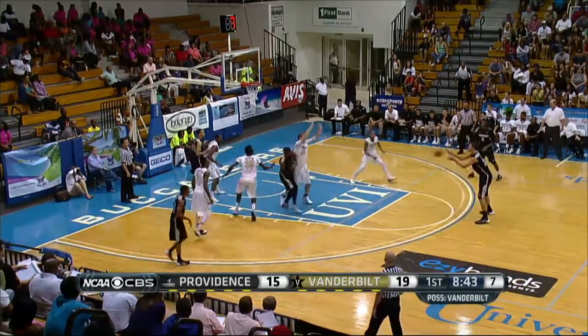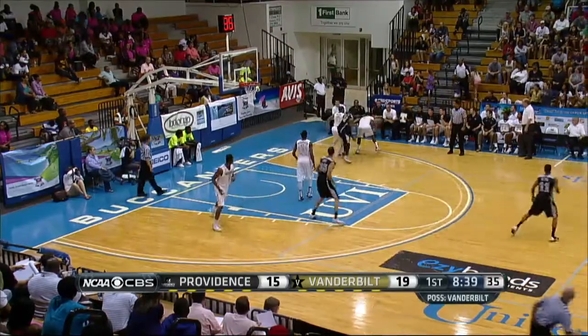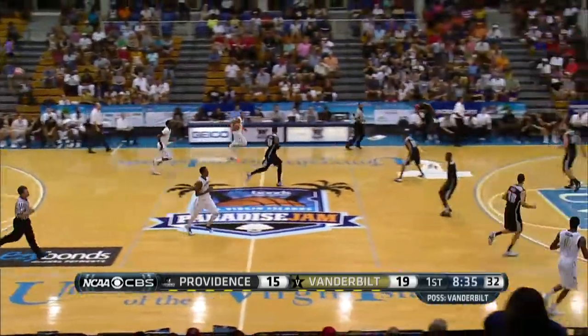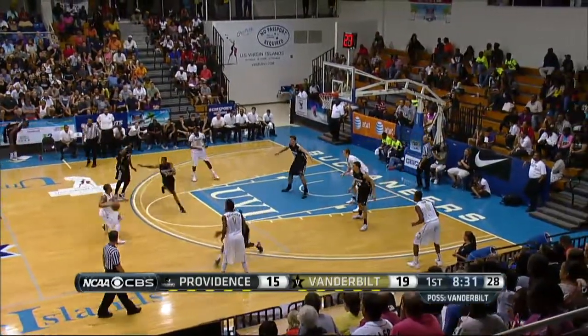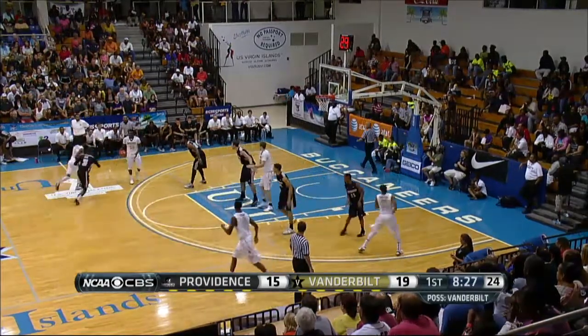Cotton will hand off. Henton back to DeRozan. The 3 off the back rim. Providence has shot that 3 a lot tonight, but they have not made too many. It's the 1 make so far. Here's Fuller, senior from Moreno Valley, California.